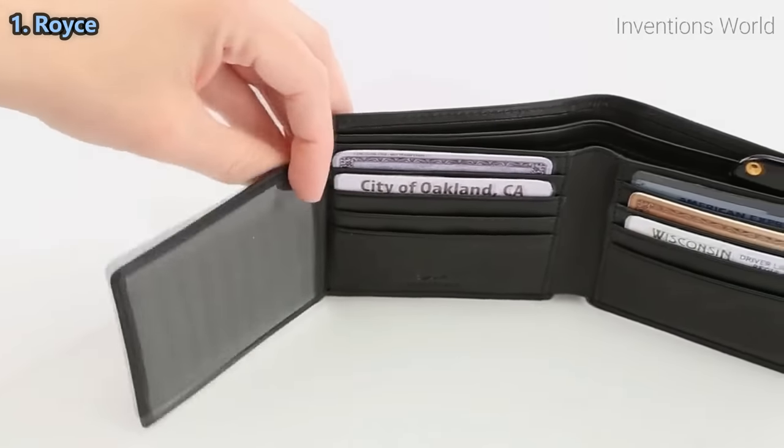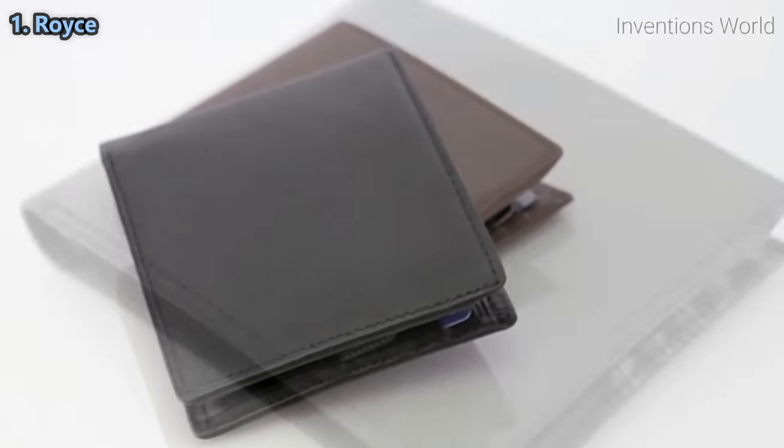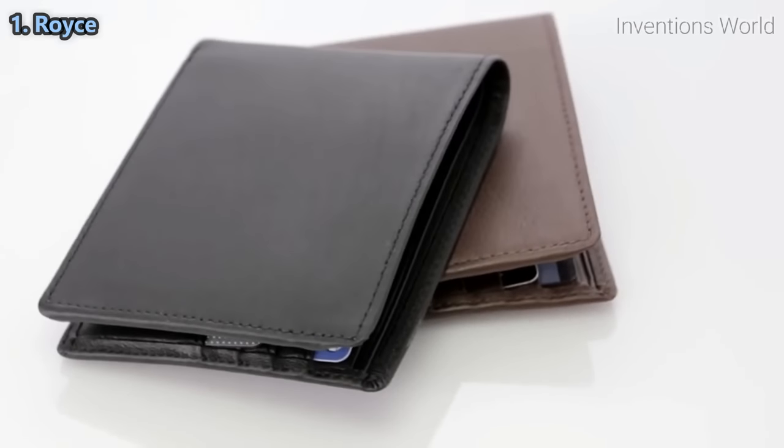The freedom of style. This wallet is designed with utility and elegance in the form of a high-tech, handcrafted, top-grain Nappa leather luxury available in black and cocoa. Never lose your pride again.